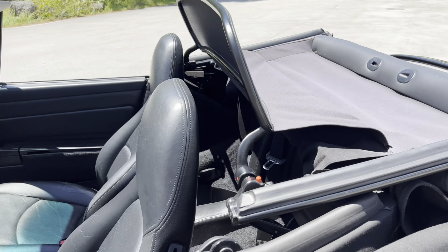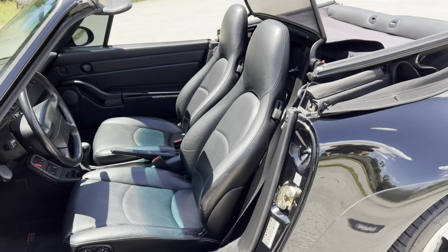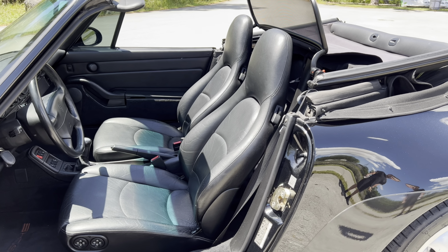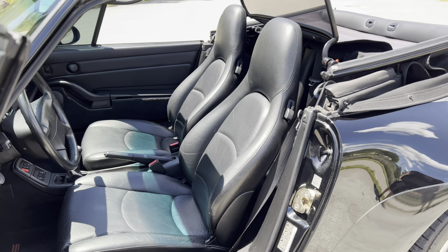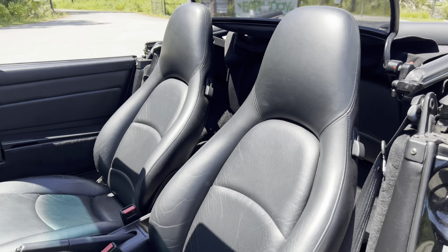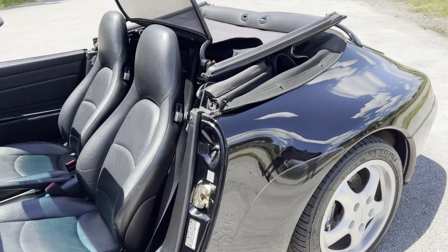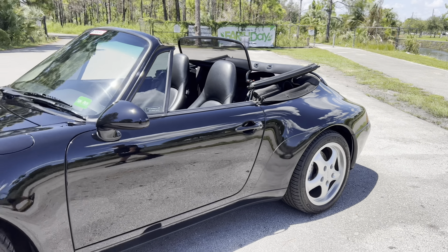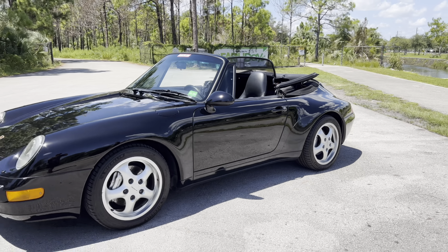Interior is in fantastic condition as well. This is a factory 6-speed manual, matching numbers, original engine, original transmission. As you can see, it's got all original glass. Car super, super clean. Runs phenomenally.